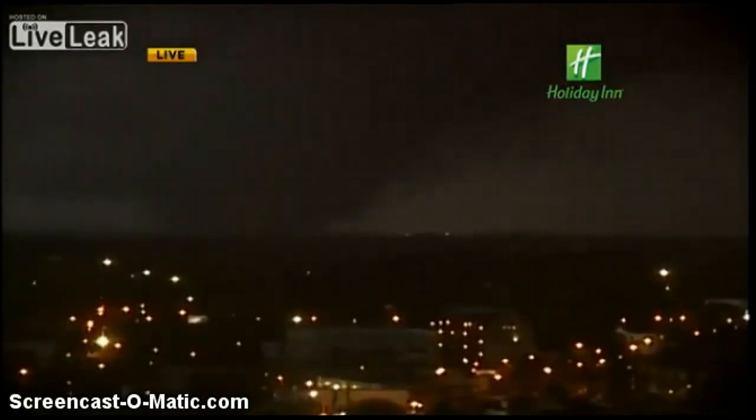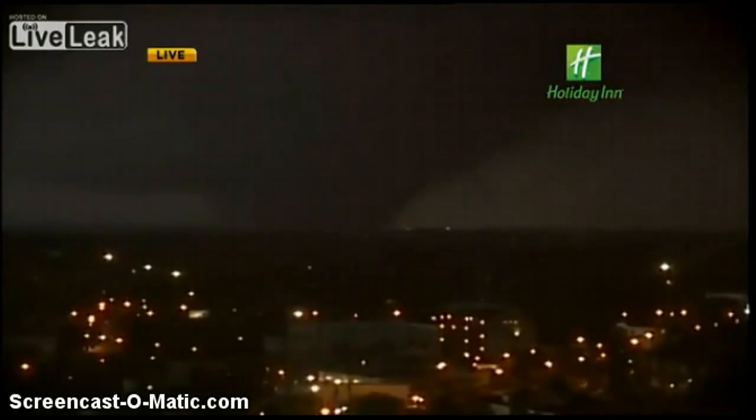Yeah, if you could, keep swinging around on it. Michael, I'm going to leave you for just a second. Okay. I'm going to let you talk over this. I want to go get some information. All right, thank you, Matt. Okay, now you're looking live off our Holiday Inn camera downtown Mobile. That is pointed towards the south. That is a tornado on the ground.